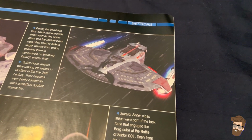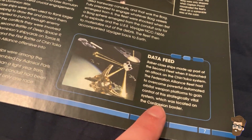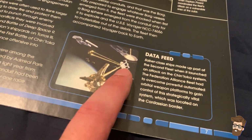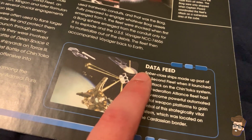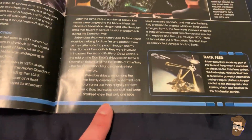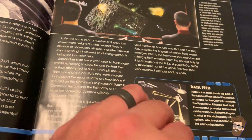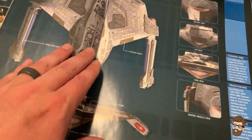That one just looks like a promo photo. Looks great, too. And looks like here... Okay, the first Battle of Chintaka, but there's an Akira class getting wrecked, there's an Excelsior class getting wrecked, and it looks like another Excelsior class probably soon to get wrecked. And okay, 2378, it was also present for the return of Voyager in Endgame.